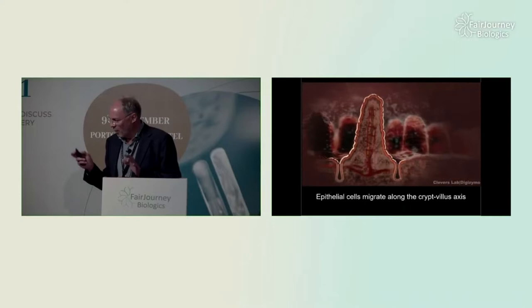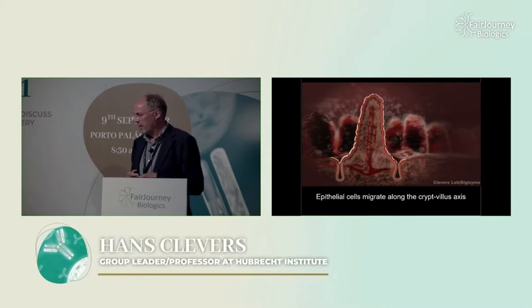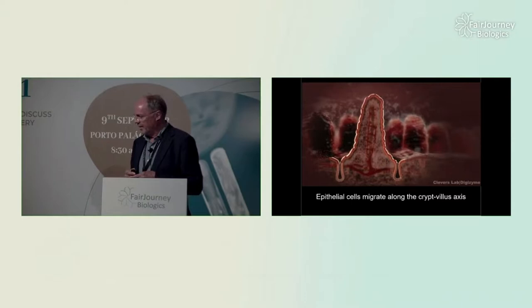This is another view of the gut epithelium. You see one villus, so food passes by from left to right, long tube. Mice have about a million of these villi. We have a billion. At around the base of the villi are the crypts. It's about 8 to 10 per villus, per crypt villus unit. And the stem cells sit at the base of the crypt. They divide, as I'll show you, every day, which is very unexpected.